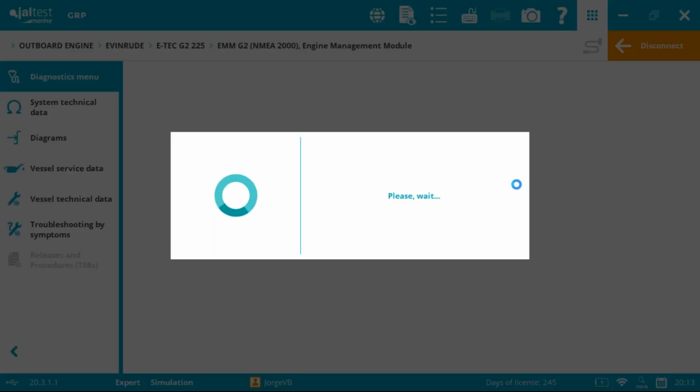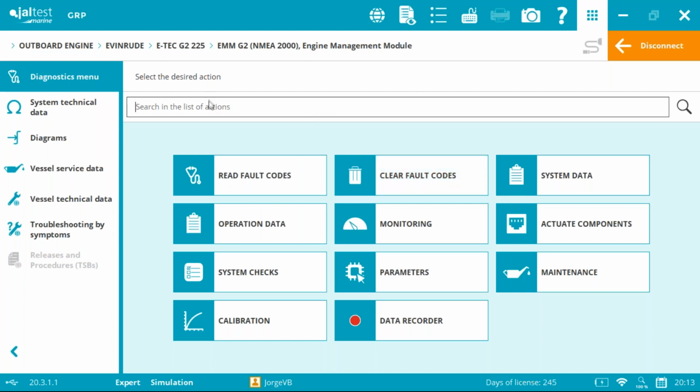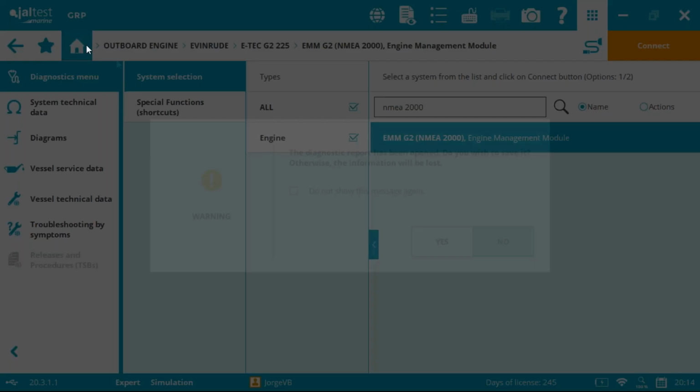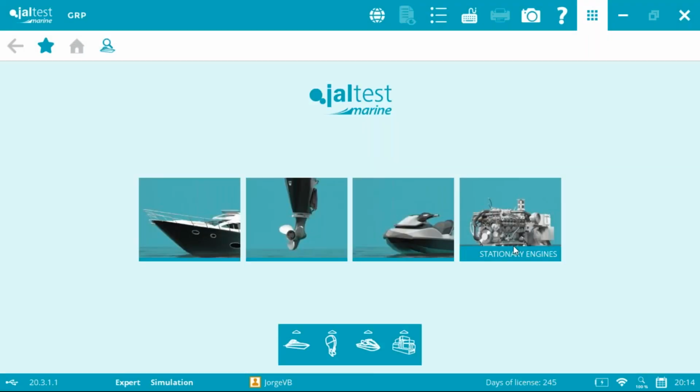Once here, well, I would like to highlight the large coverage we have. We have, again, technical information, diagnostics, and we can perform and modify the ECU by parameters. We can perform maintenance, calibrations, and also some system checks that I mentioned before in the PowerPoint. Okay, so we have a very large coverage in Evinrude, and we are working on including new systems in order to also be able to work in the levels of Evinrude. Okay, in this system. So let's continue with the following make, that is Yamaha.